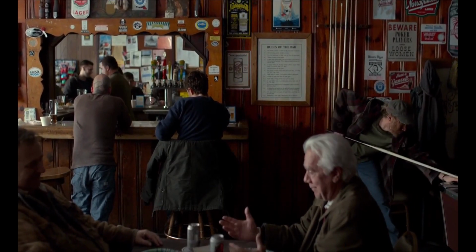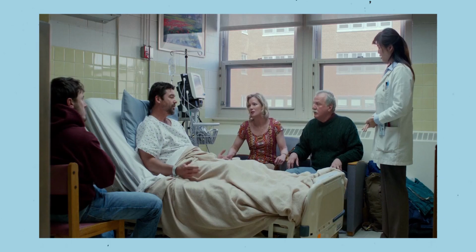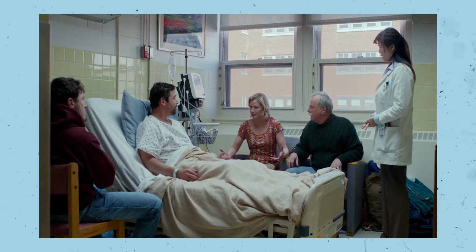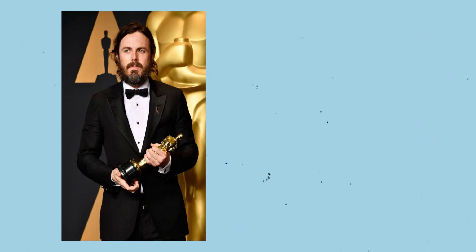Manchester by the Sea is one of the most powerful films of the past 10 years. Starring Casey Affleck, Lucas Hedges, Kyle Chandler and Michelle Williams, it shows the story of a grief-stricken family going through one of the lowest moments in their lives. Nominated for 6 Academy Awards, with Affleck winning Best Actor and Kenneth Lonergan winning Best Original Screenplay.